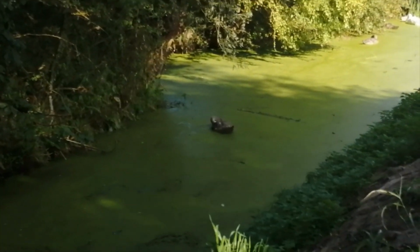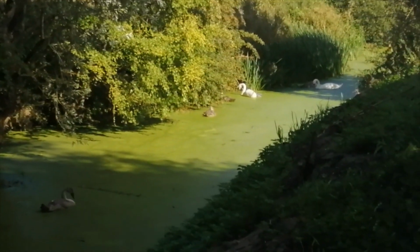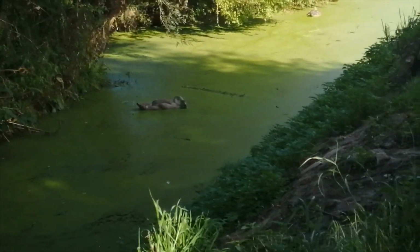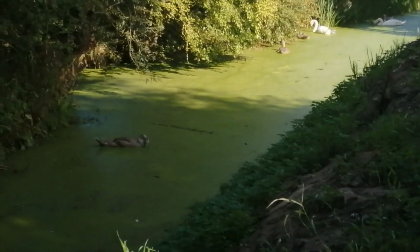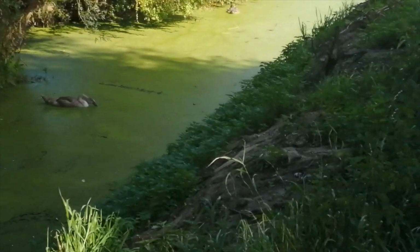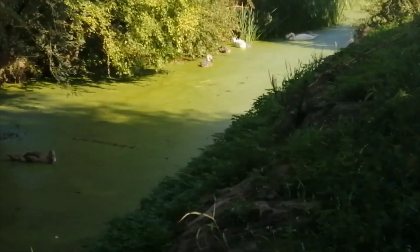See, there's the closest one here. Bit of a lone ranger out by himself, and then the others are all up near mum and dad. Very green water, but for them that's not a problem. Obviously getting all the algae and the bugs out of the water is good for them. They've been nesting in this area.